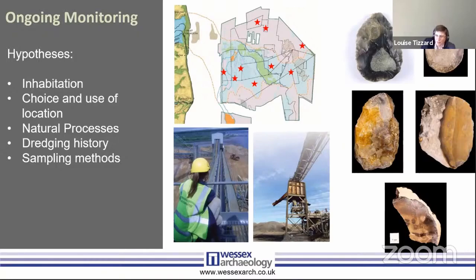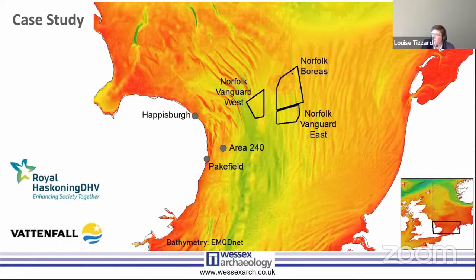But the second example is moving on to a larger scale development, and this is situated further offshore again, approximately 60 to 100 kilometres from the coast. And this is for the Norfolk Vanguard and Boreas wind farms. And it's thanks to Vattenfall, the developer, that I can present some of these results here today. And again, this is situated to the south of the last glacial limit, which is important in terms of preservation of the late Pleistocene sediments and associated features, which I'll show you.